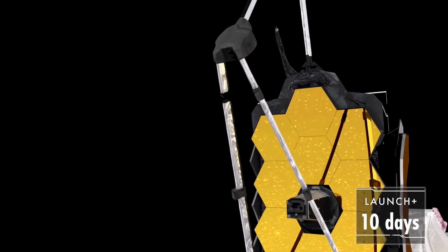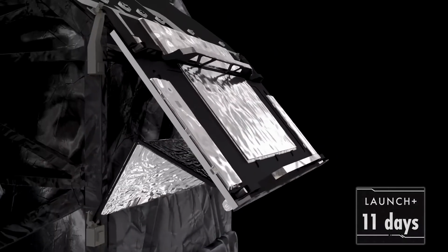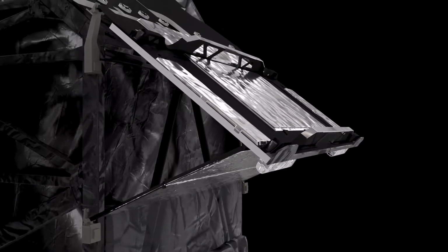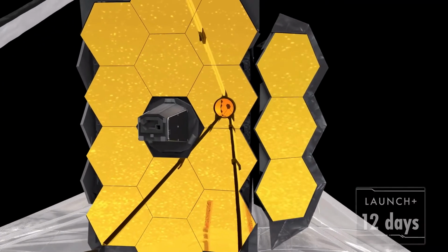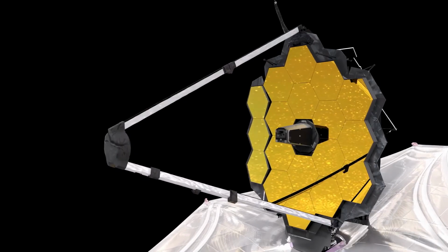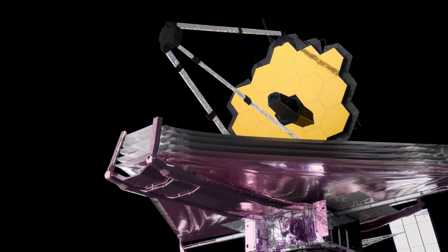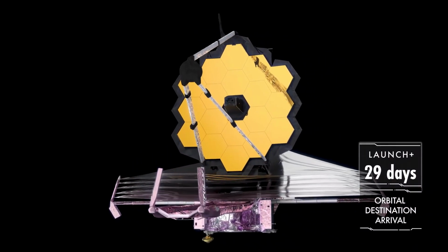Sun shield fully deployed, we start setting up the optics. First, the secondary mirror is extended and locked into place, and a special radiator behind Webb is extended, which helps further lower the temperature of the science instruments. Finally, we open the primary mirror's wings and lock them in place. With that done, Webb is in its final configuration, but we're not done yet.